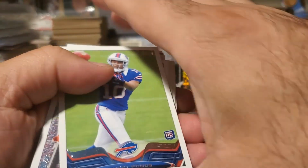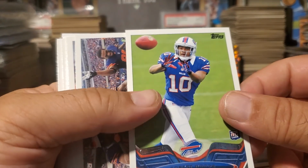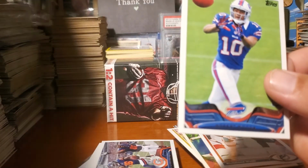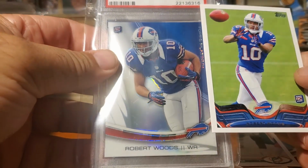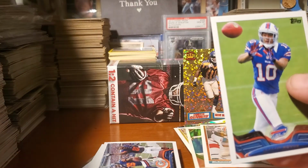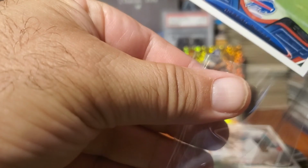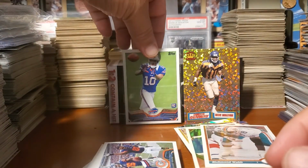Oh, here we go. Rookie card of Robert Woods. Robert Woods, why does that sound familiar? Here is a Gem Mint 9, 2013 Robert Woods. Cool beans. For whatever reason, I guess I'm going to sleeve this one since I have that card. That is kind of cool. Pull that out.